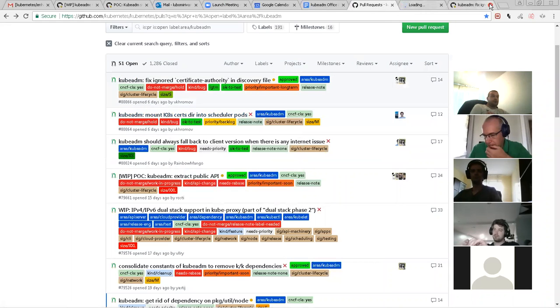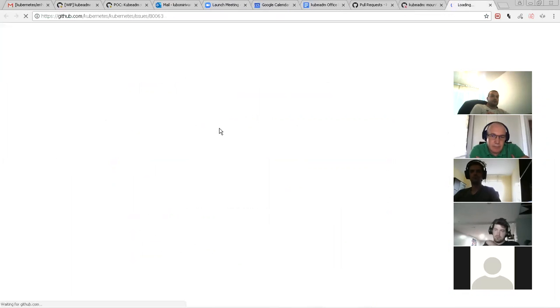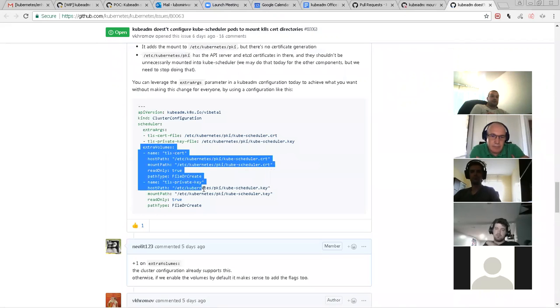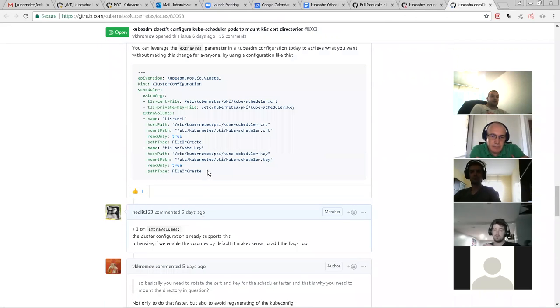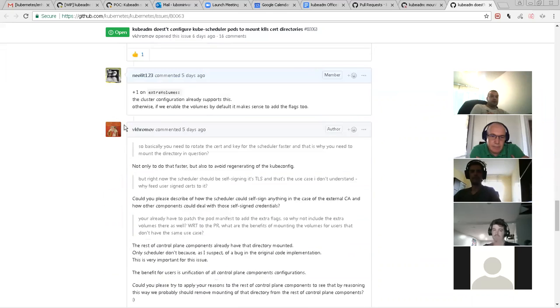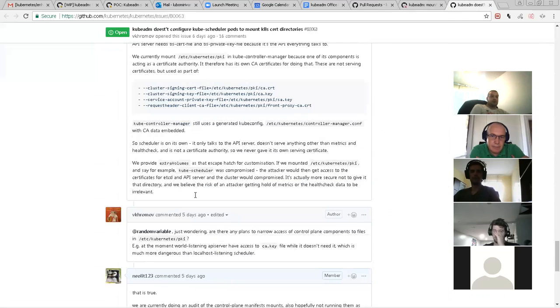So this PR, we put a hold on that. Basically, the contributor wanted to mount certain certificate directories into the scheduler pod. But Nadir and I basically explained to him that it's not really needed. kubeadm already supports a mechanic for that using extra volumes. And adding these extra certs keys is not really required from a security standpoint. So this PR, we're probably not going to merge it. The discussion continues in the issue.